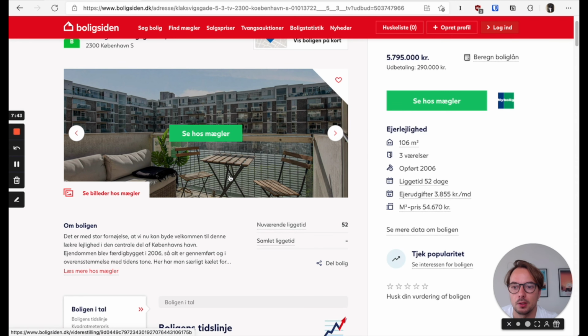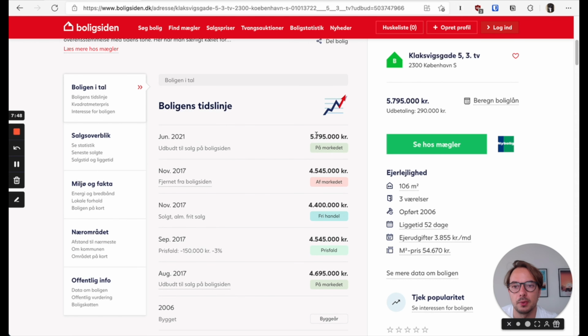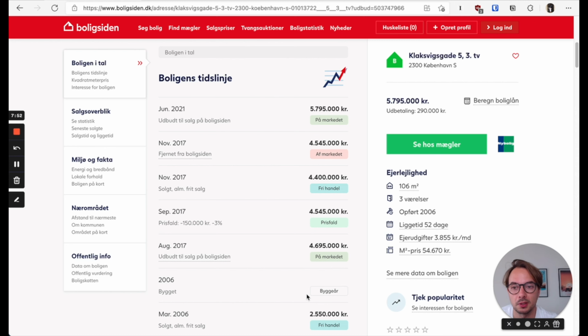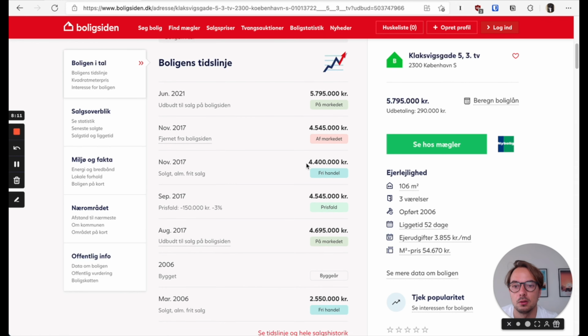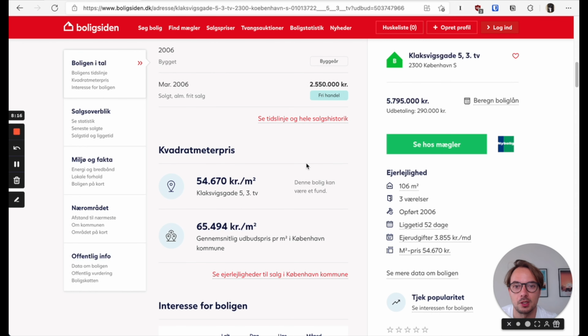But all right, what else can you see here in Bolixidum? You can see all the history of sales and going into market and so on for this specific property. So we see now it's on sale for almost 4.8, and it was sold for 4.5 and a bit more, a bit less than 4 years ago. So you can see the market is pretty crazy, but now there's something you can see already over here, and you can see the whole history back in the day. So that's normally good information, so you can actually know what you are getting into.